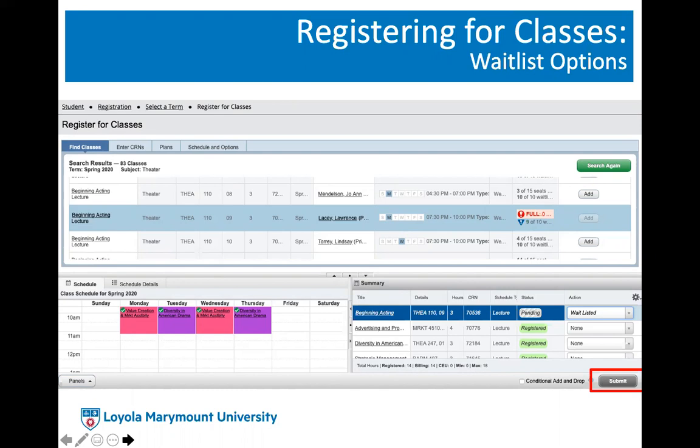So always have those backup options that Jackie mentioned, your plan B, your plan C, because you want to make sure you're in 15 to 17 units, that you're registered for a full course load, even while you're waiting for those waitlist classes. You can get into the waitlist class anytime from the time you register until the first Friday of the semester. You have a month and a half, almost 2 months, depending on when your registration date is, to get into that class. So you're going to want to be checking, but you're always going to want to still be in a full load while you're waiting for those waitlist classes.